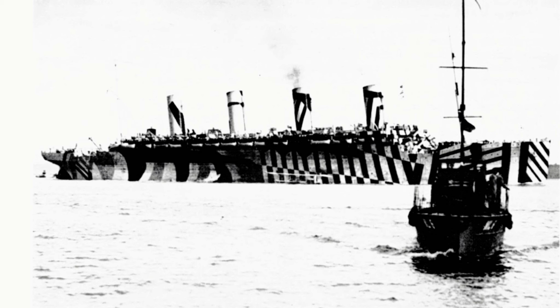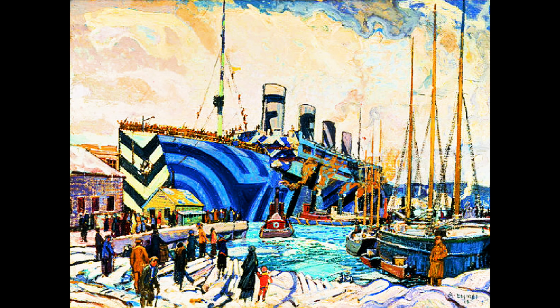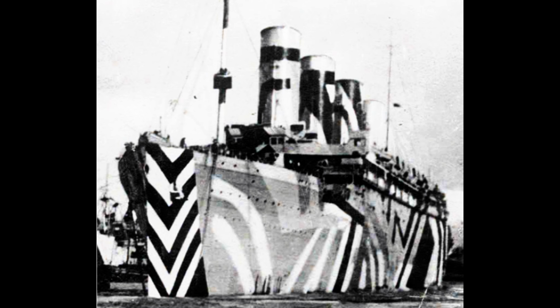By painting the ship this way, it would be more difficult for the German U-boats to distinguish her speed or course. The colors used would be brown, dark blue, light blue, as well as bright white. After the United States declared war on Germany, the HMT-2810 would also transport U.S. troops to Britain as well.